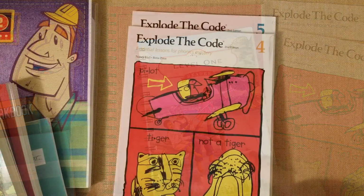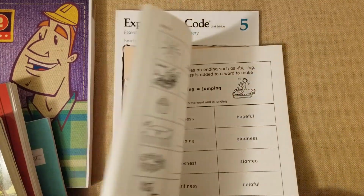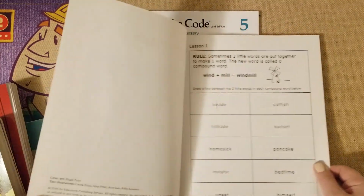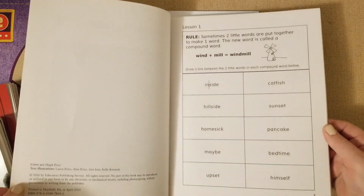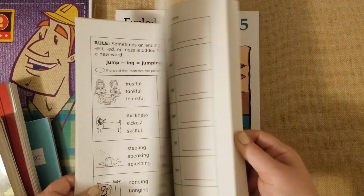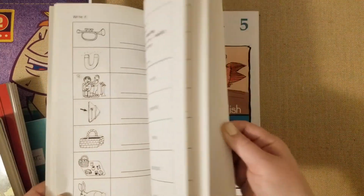We are also using Explode the Code 4 and 5. Explode the Code is just awesome. It helps a lot with his spelling and his phonics, and it's all done pretty much independent right now. Since he's getting older, he can read a lot better, and he can understand what the book is asking him to do, because the format is pretty much the same in every lesson.